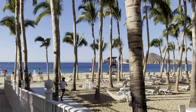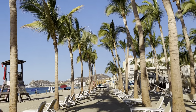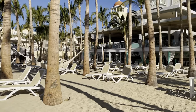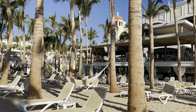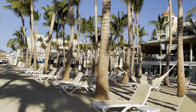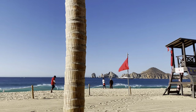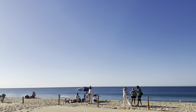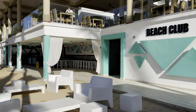Just a couple steps down and you'll find another seating area with lounge chairs and hammocks by the beach. Also with another bar at your service. At the opposite end of the bar, you'll find a small gym, but we didn't want to make anyone uncomfortable by filming them.